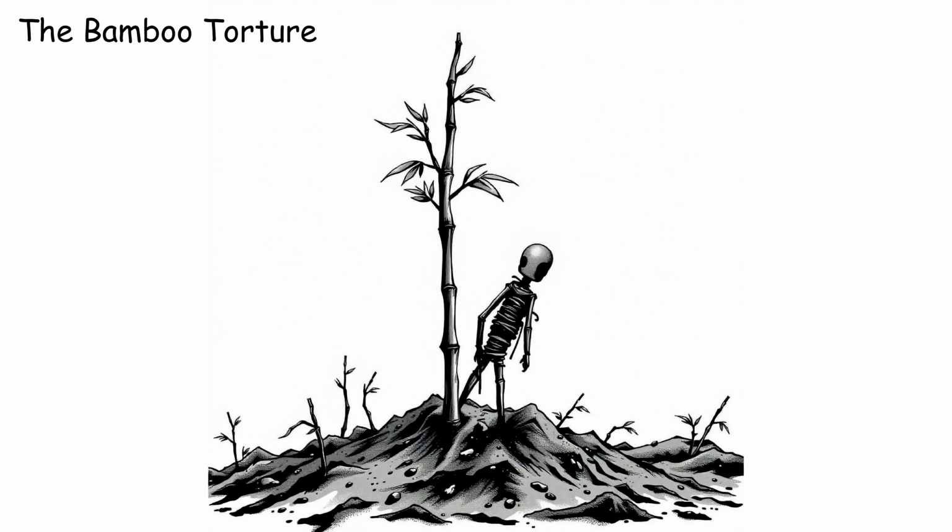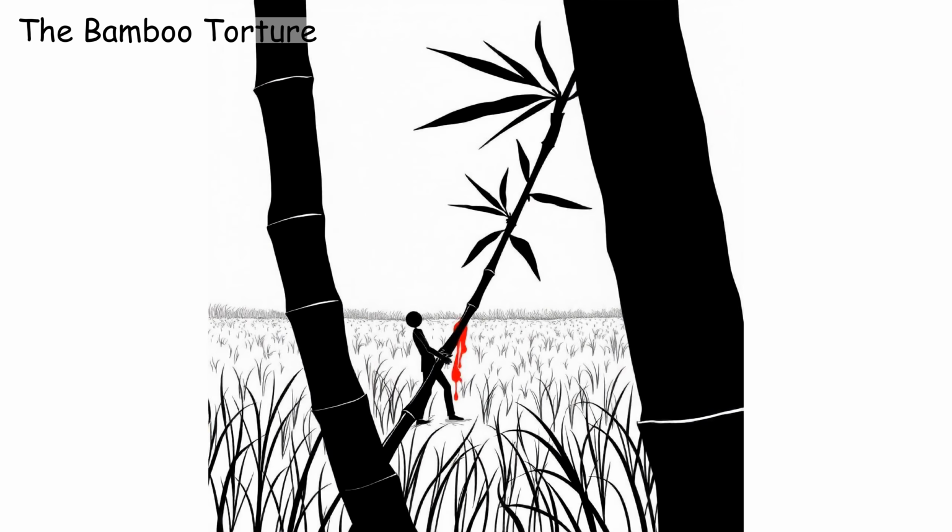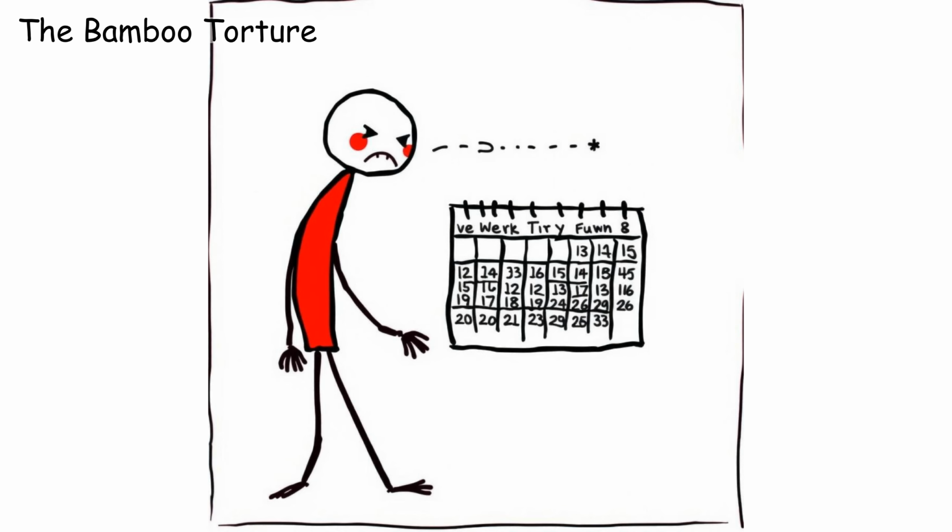The bamboo torture. East Asia's slow-growing execution method played the long game. Bamboo shoots trained to grow through victims' bodies created days or weeks of anticipation before the final piercing.